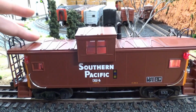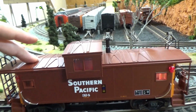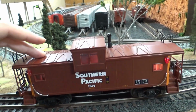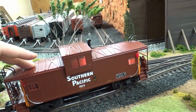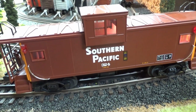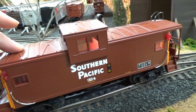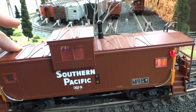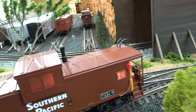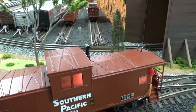Alright, so it is lit, although as you can see it flickers quite a bit, which could be the track, but it's also just kind of the effect of having non-LED lights. This is from '99, so it's still using incandescents. So maybe a project to update it or upgrade it to LEDs. Let's put it on the main line here and see if that makes any difference.